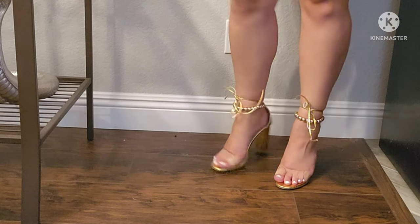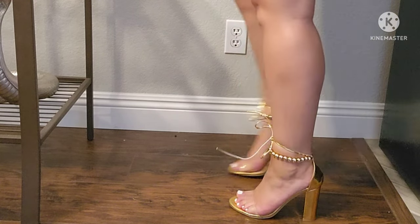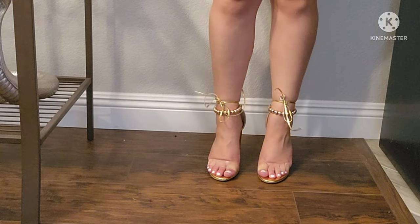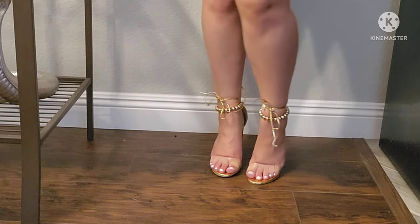It's annoying because I ended up buying other gold shoes for my collection while I was waiting on these. But now I realize that I have two gold pairs of shoes because I love them both. But yeah, these are a definite keep and I will show the close up to you right now.